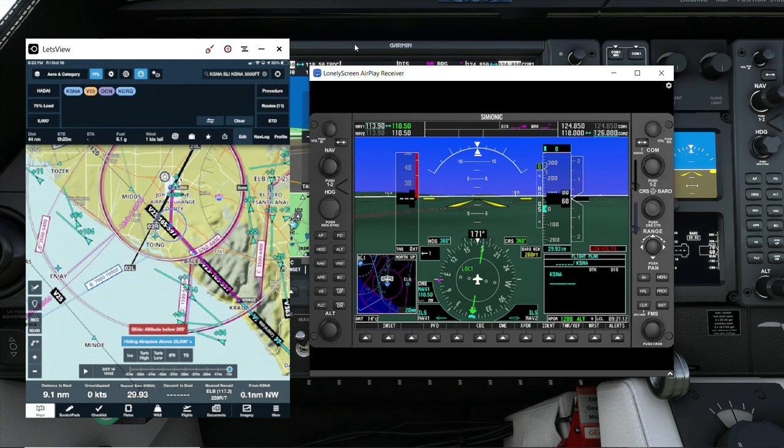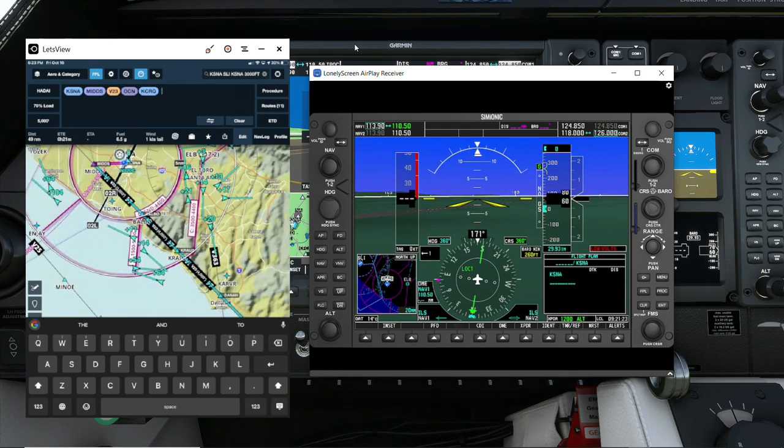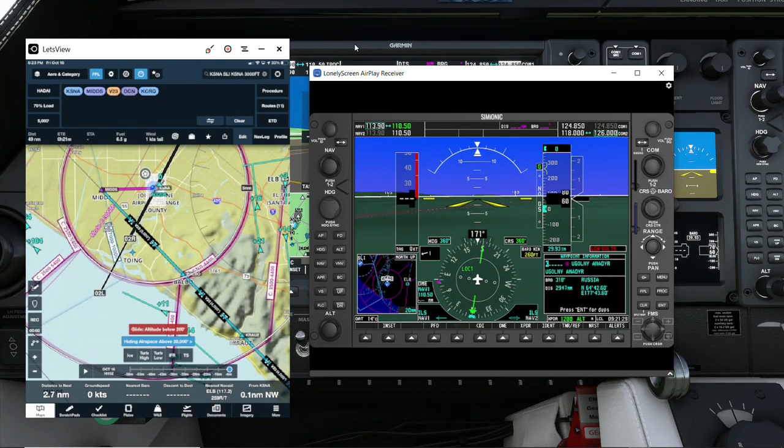I am going to put this point MIDS, which is also on the Victor airway, and get rid of Kraus completely. And I'm going to show you how to do this in the Garmin G1000. So after KSNA, I'm going to put MIDS. Here we go.